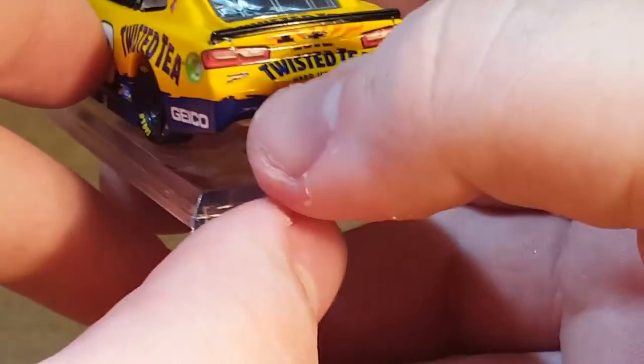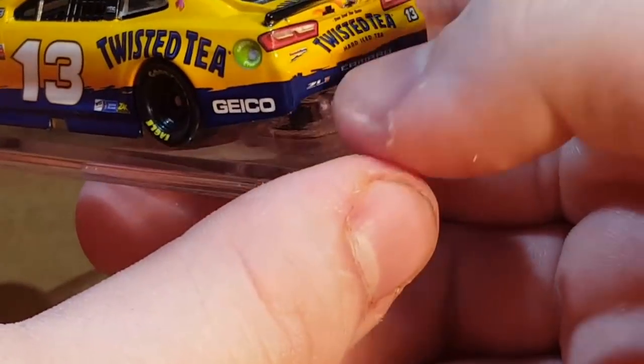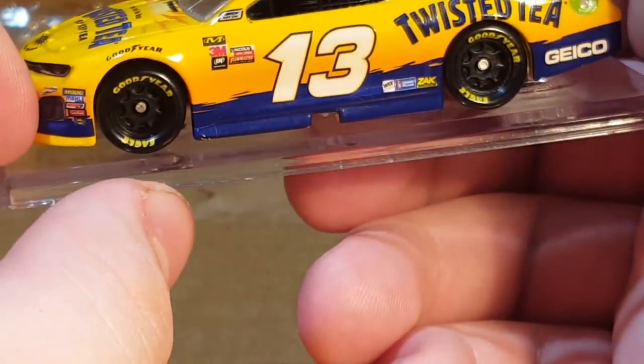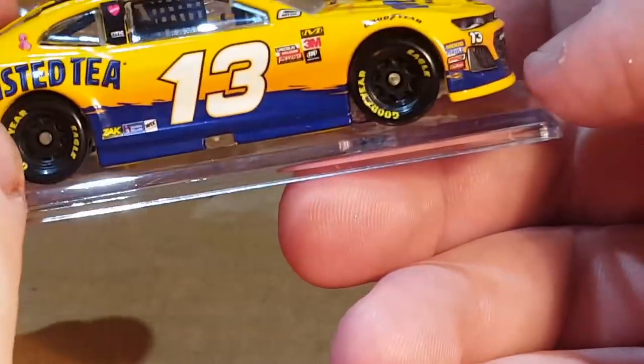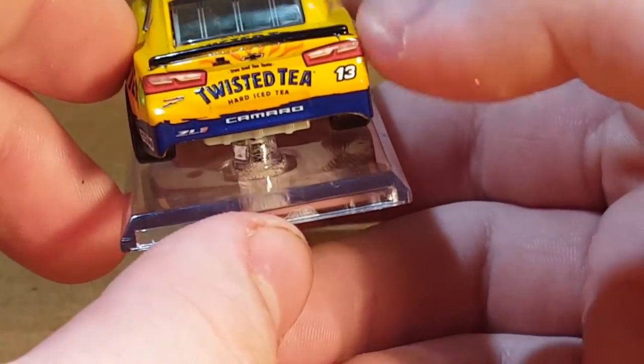Oh my goodness, what is up with this diecast? Or these diecast? This one's like all messed up. It's all weird. Oh wait, is that... Okay, that's the actual design. I was freaking out for a minute. I'm like, what is wrong with this diecast?